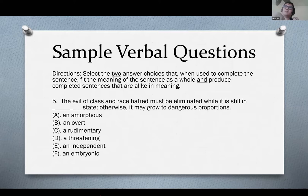Because we see the word grow in there, grow to dangerous proportions. So we're probably looking for something that hasn't yet grown, something that is in a beginning stage of life, perhaps. So I see somebody said F looks like one right answer, embryonic. Yes, that definitely implies something that hasn't grown up yet.